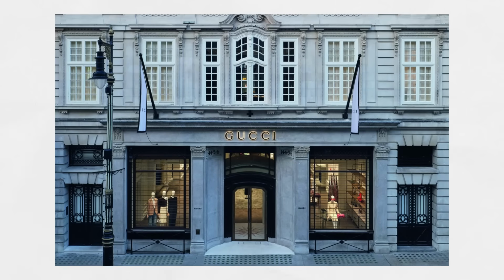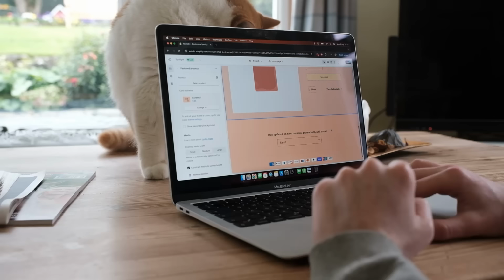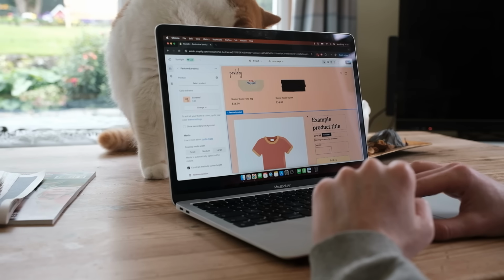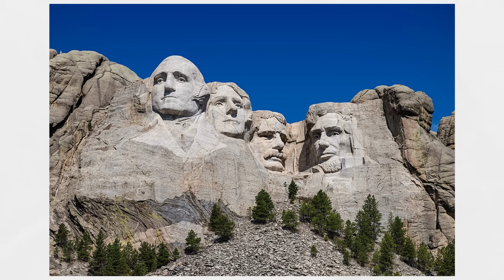A few weeks ago, I decided enough was enough. For too long, the big cheeses over at Gucci, Louis Vuitton and Ralph Lauren had held a monopoly over the fashion industry, and me and my cat wanted a slice of that pie. Because of this, I decided to start my own clothing store as a complete beginner to see if I could make it onto the Mount Rushmore of fashion.